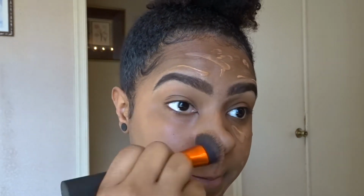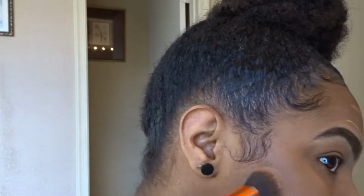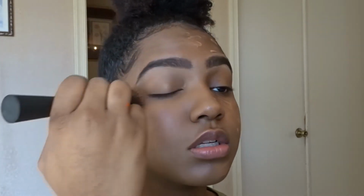So I'm just blending it out, and yeah, I feel like the coverage is like a medium. Oh, and the finish is just flawless. It's like a nice satin finish.